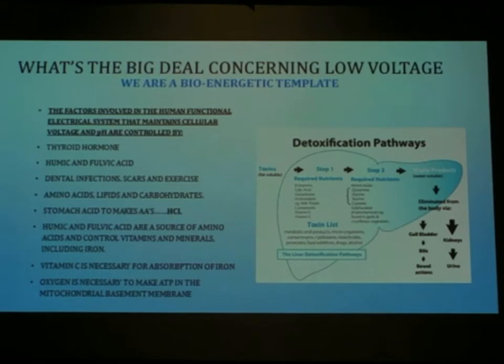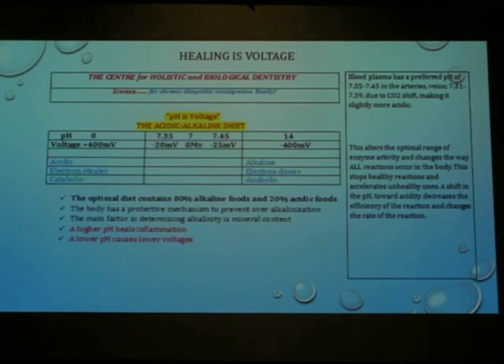Anyway, vitamin C is necessary for absorption of iron. Oxygen is necessary to make ATP in the mitochondrial basement membrane. Here's your detoxification pathway. There's a lot of information on these slides, and I never really intended to get through all of it. But here's the bottom line. The optimal diet contains 80% alkaline foods and 20% acidic foods. You need some acidic foods because you need to keep this redox potential going.